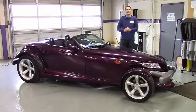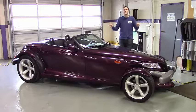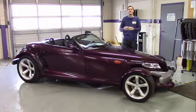This is a 1999 Plymouth Prowler. It is the single strangest production car to come out of the 1990s, and today I'm going to show you exactly why.